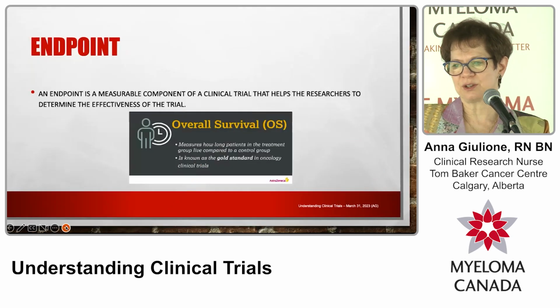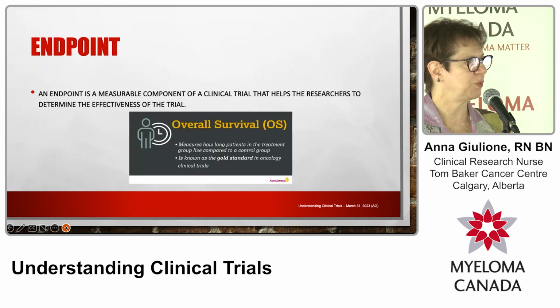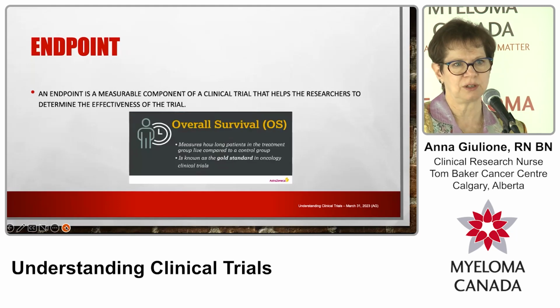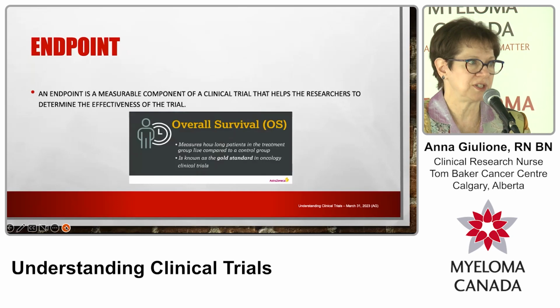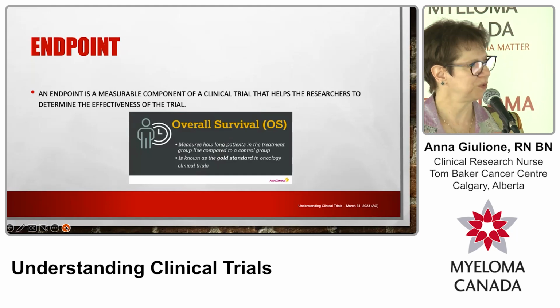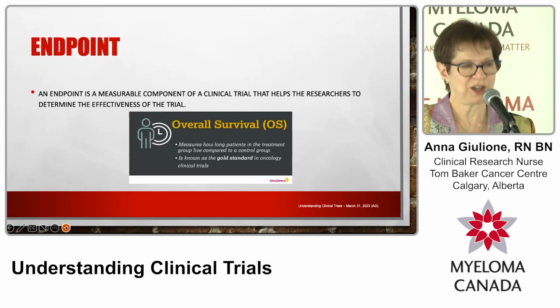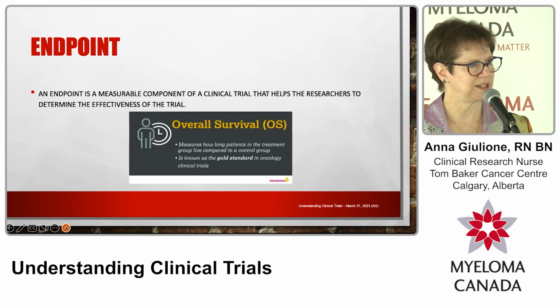The endpoint, this is their goal. What are they looking for? Usually it's the overall survival. So from the time you reach CR, or complete remission, and many of our patients do, to the time that you unfortunately go into relapse or become refractory, that's the time period that they're looking at, how long it takes.